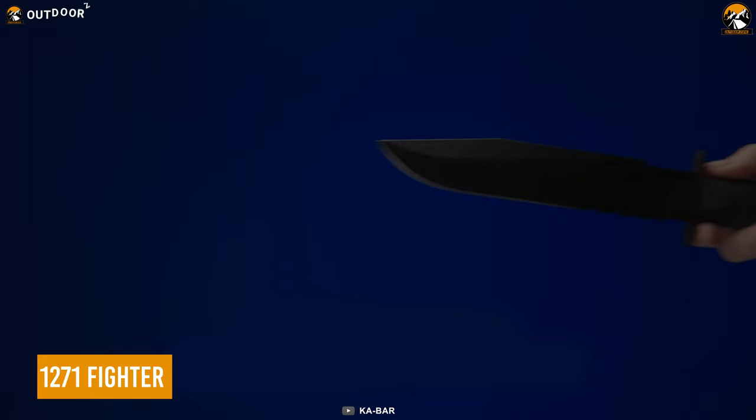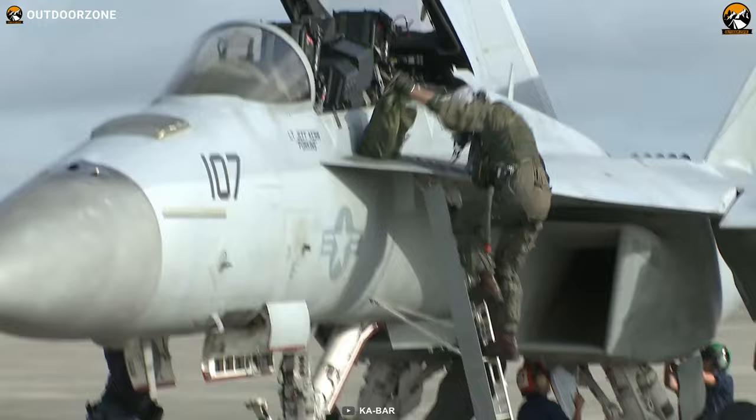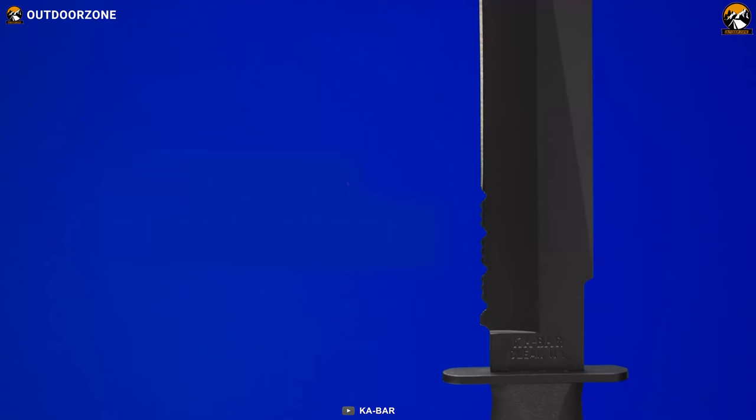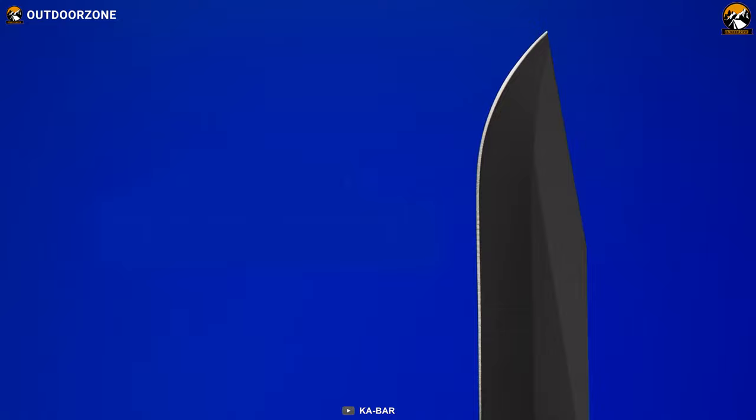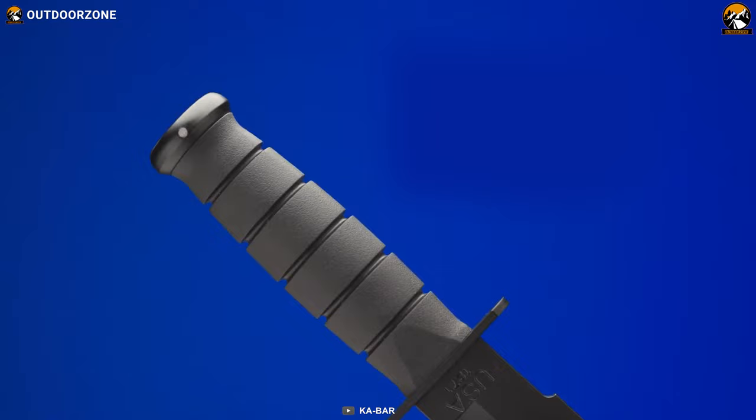Carbar 1271 Fighter, the most durable, practical, and reliable knife used by the U.S. Marine Corps. The partially serrated edge and the black finish don't just give it an aggressive outlook, but make it a deadly one. Premium material like 1095 steel ensures a robust performance, while the grippy polymer handle makes it well suited for the worst.